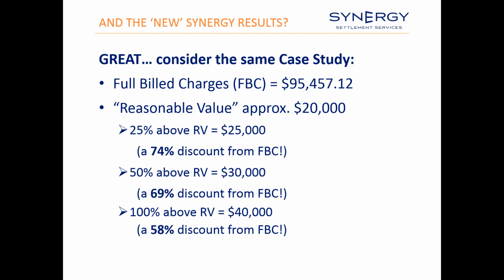But let's say the hospital won't agree to that and you have to keep going. So you go 50% above the reasonable value to 30 grand. You're still at a 70% discount from full bill charges. And if you double the reasonable value, you offer to pay the hospital twice what they're legally entitled to, $40,000 in this case, you would still be achieving almost a 60% discount from the full bill charges.